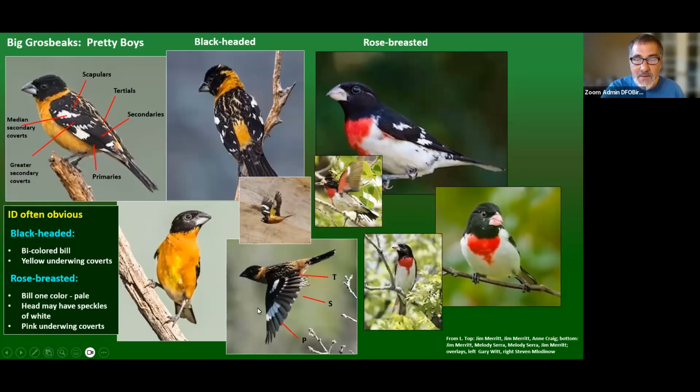We have this nice flying image by Melody in the center here, and the one on the upper left that we'll use for our lesson. Look on the flying bird, the wing is open, and we can see more clearly where all that white is located. So we have three sets of flight feathers on the wing.